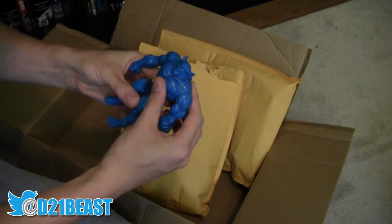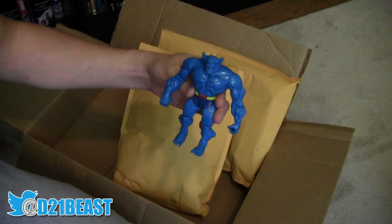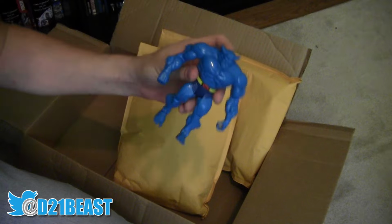Oh, okay, yeah. Classic Toy Biz Beast. This is from, I think, the first Beast figure we received from Toy Biz. Has a backflip function that I could never get to work as a kid, so pretty cool.